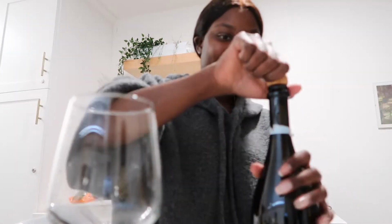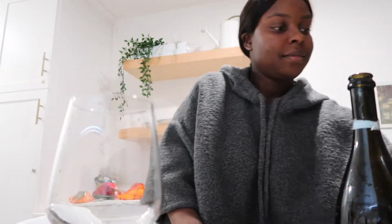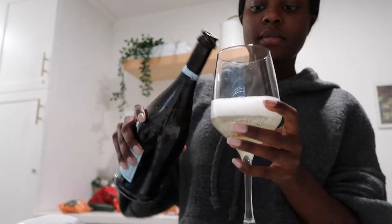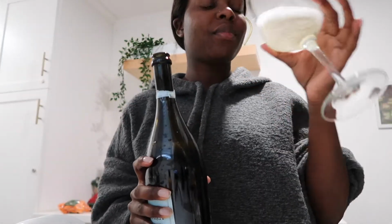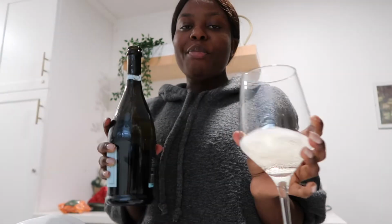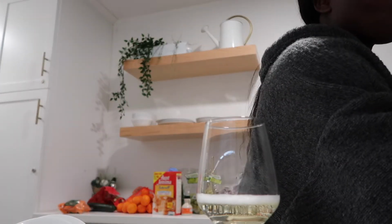Ooh, it smells like lamb chops right now. And it poured on my lamb chops too. Gonna be drunk. Gonna be drunk up in here. Let me stop, I'm joking. Okay. Ooh, real sparkly. First.